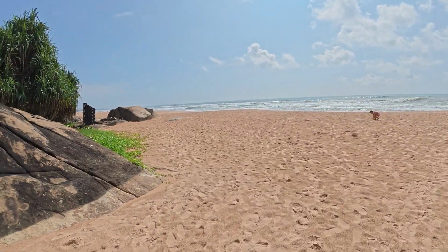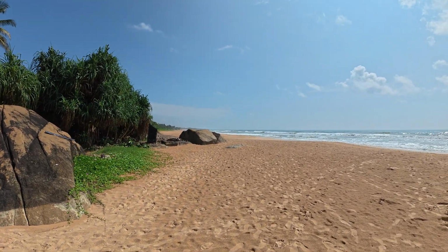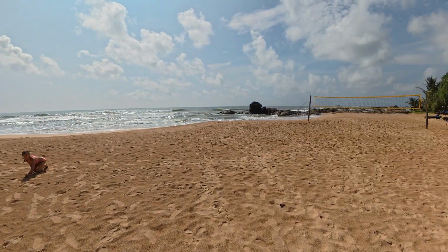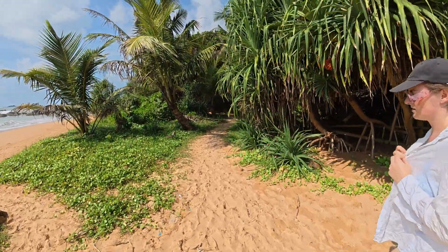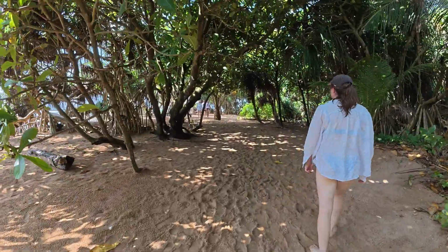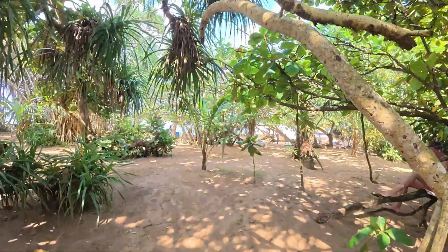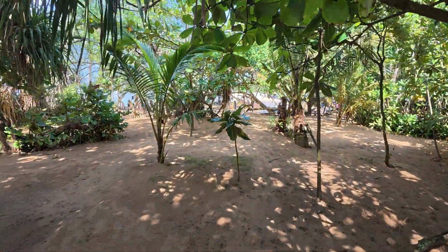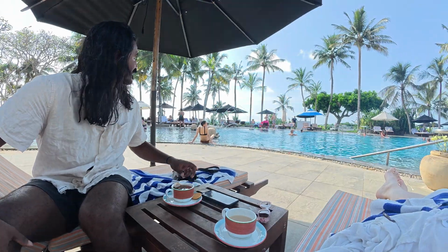This is the other side that you can access. So this beach is also quite chopped up and rippy. Just gonna walk under the trees now. And then it joins up to the other side of the beach where we just were. Yeah, now we're gonna go for a pool swim. Honestly, this place is just spectacular.